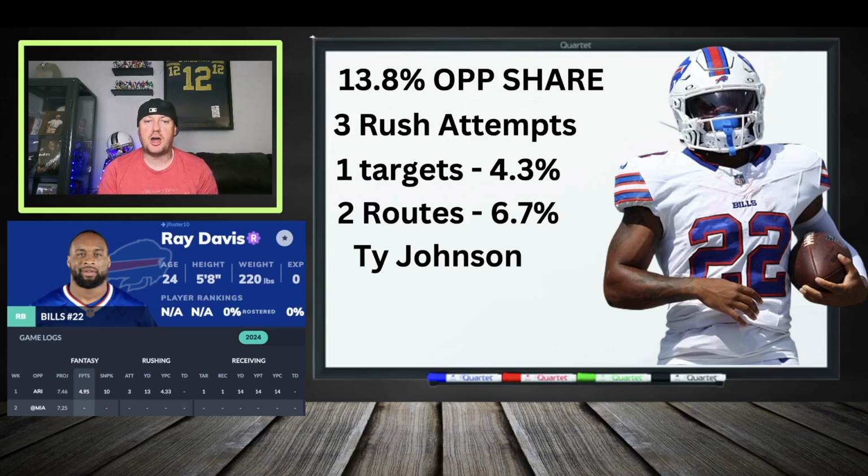They ran the ball a lot in this matchup, but teams want to run on Arizona. They did last year, and they're going to do so until Arizona proves them wrong, and we're going to see teams do that against Arizona, so you may want to start running backs playing against the Cardinals until the Cardinals start proving those teams wrong.